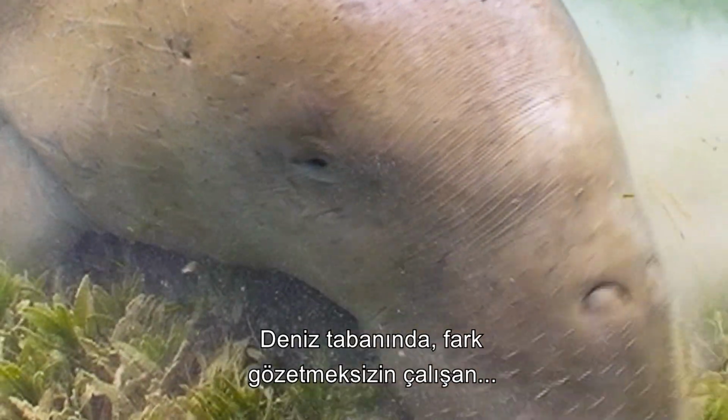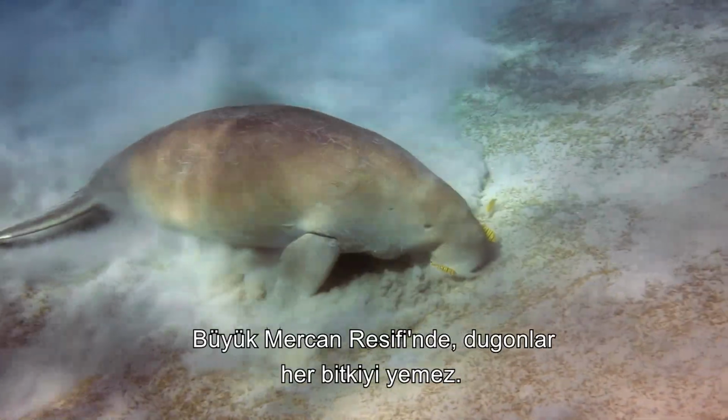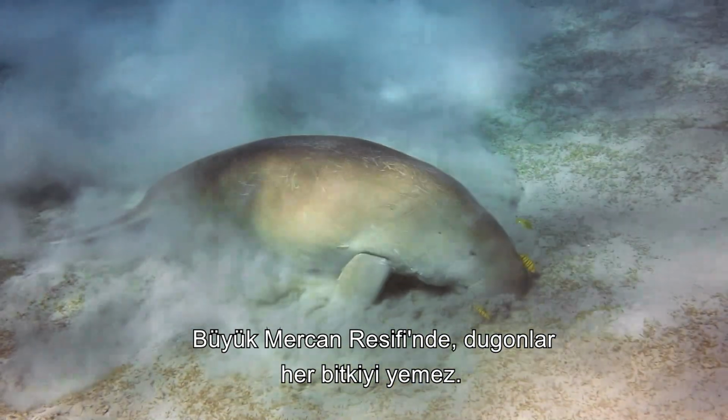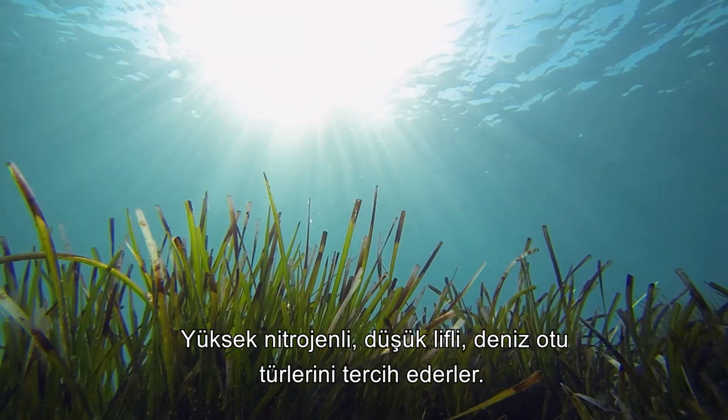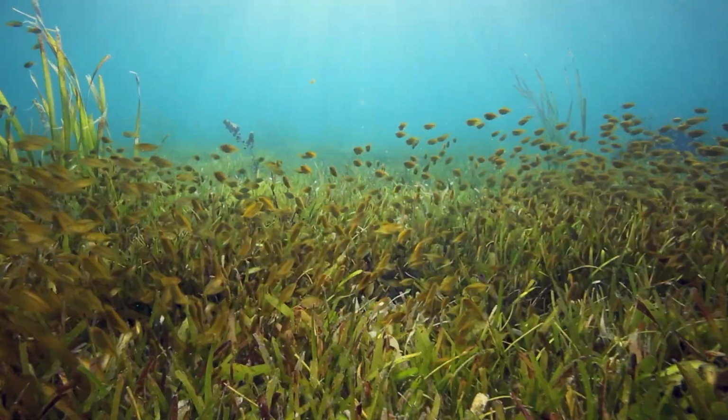While they may look like giant vacuum cleaners running indiscriminately along the seafloor, in the Great Barrier Reef, the dugongs avoid bulk eating by targeting high nitrogen, low fiber varieties of seagrass.